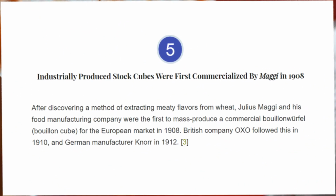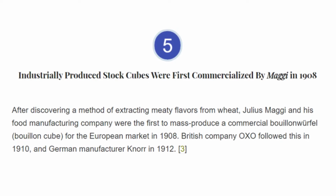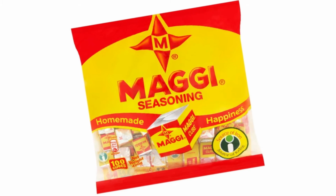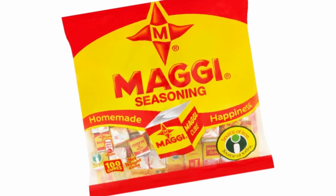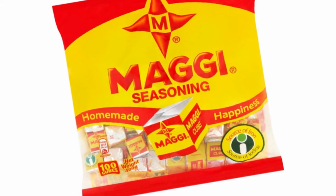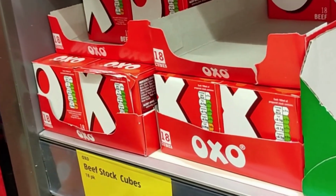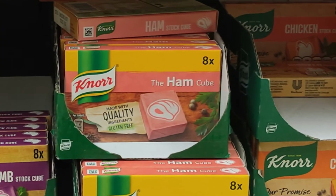Number 5. Industrially produced stock cubes were first commercialized by Maggi in 1908. After discovering a method of extracting meaty flavors from wheat, Julius Maggi and his food manufacturing company were the first to mass produce a commercial bouillon würfel, bouillon cube, for the European market in 1908. British company Oxo followed this in 1910. And German manufacturer Knorr in 1912.